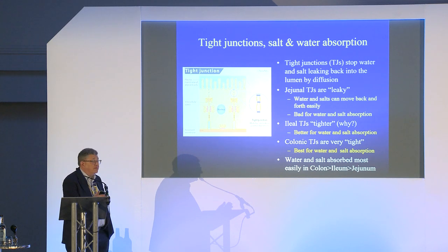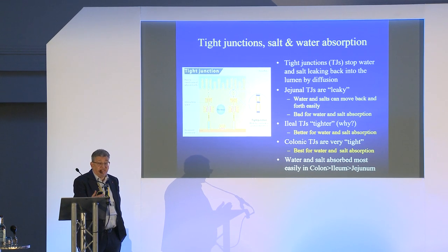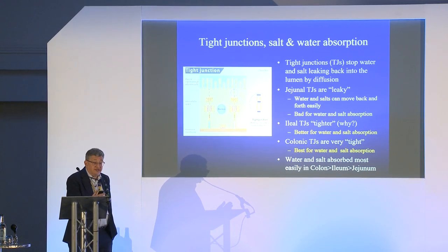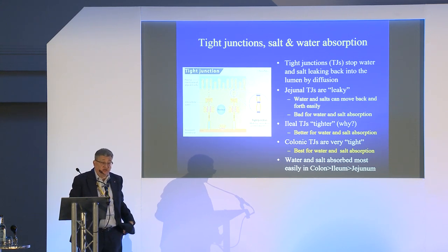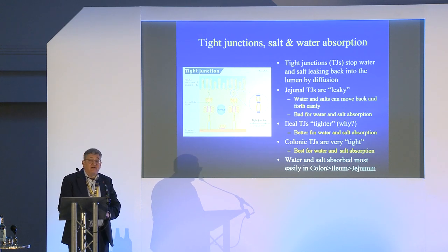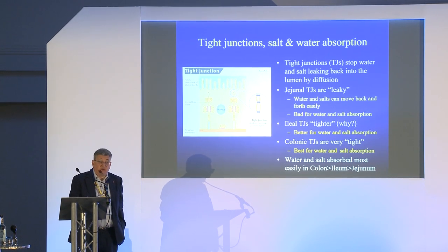In the ileum, the tight junctions are tighter. Nobody knows yet why they're tighter and whether that can be regulated. But the ileum is much better at absorbing water than the jejunum. And the colon has extremely tight junctions. And that makes the colon very good at absorbing water. So water and salt are most easily absorbed in the colon, and then the ileum, and then the jejunum.